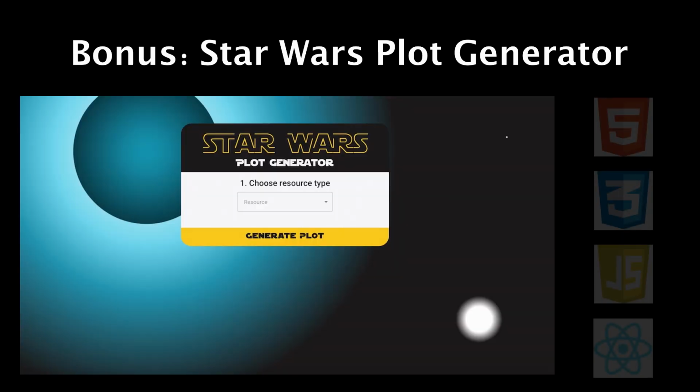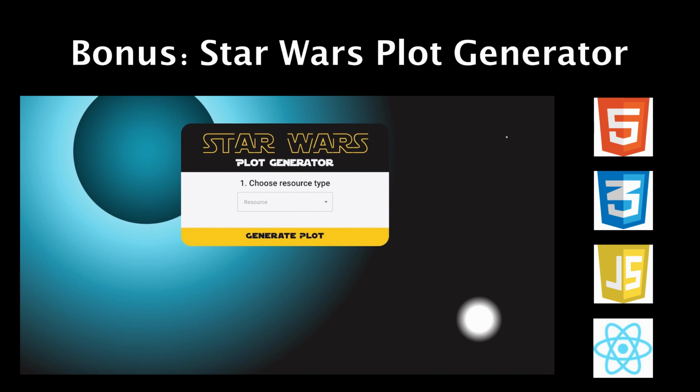I had made this one right before I got a job offer. Yes, I know it wasn't on my portfolio, but this was just because I hadn't updated my portfolio to include it yet. And I was already using the project in job applications, so I thought I would also show you this project. It is my Star Wars plot generator app.